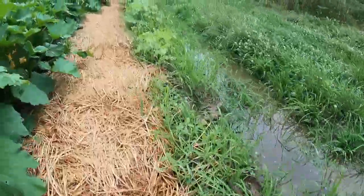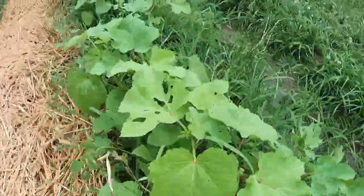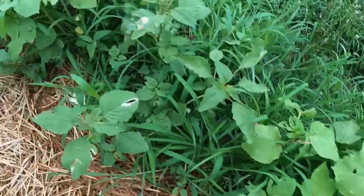The okra looks fine. I don't see much of a problem with it. I mean, it's got some holes in it too. You see that? It sustained a little damage as well.